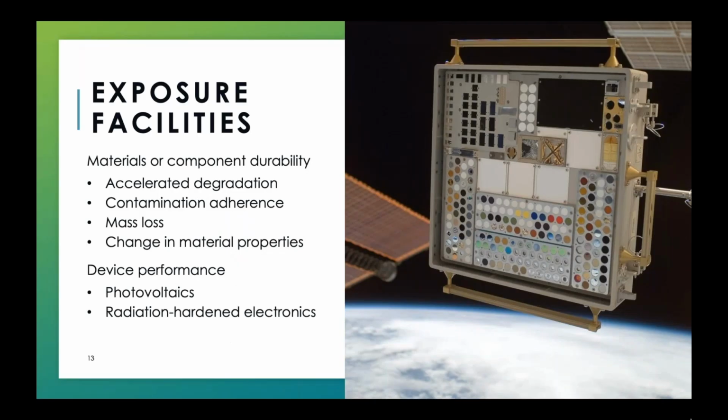The range of materials that can be and have been tested span all of that encompassed by material science, ranging from metals and semiconductors to ceramics, composites, polymers, and biomaterials. For testing of material exposure and durability, areas of study may include accelerated degradation, contamination adherence, mass loss from radiation and atomic oxygen attack, or change in the material properties such as discoloration or reduced strength from radiation exposure.